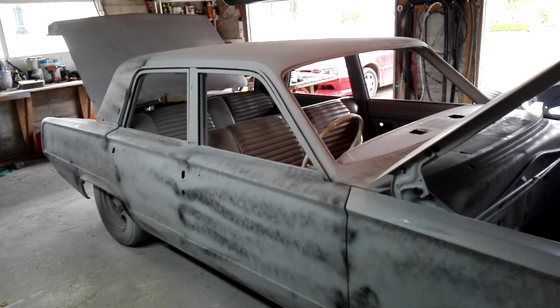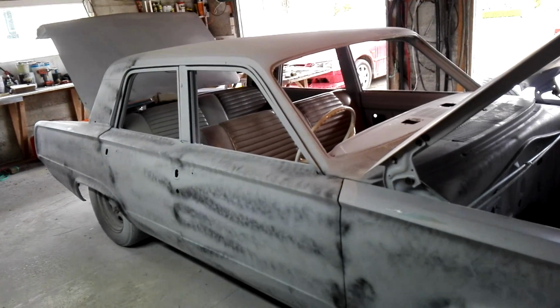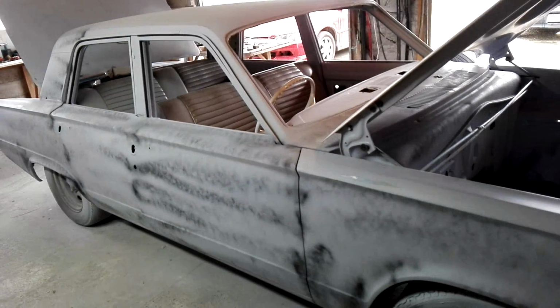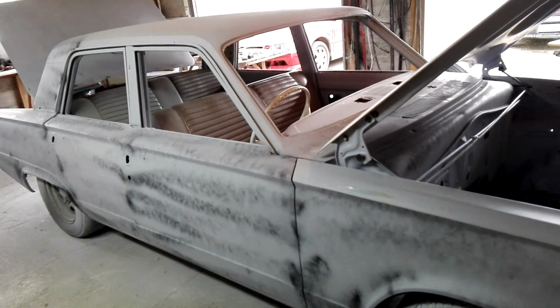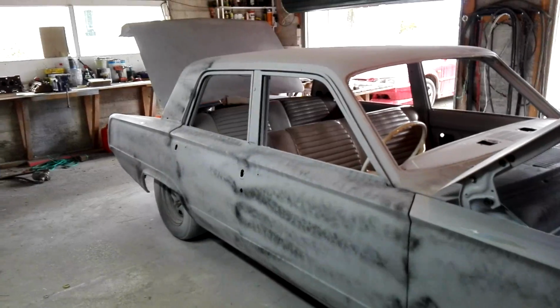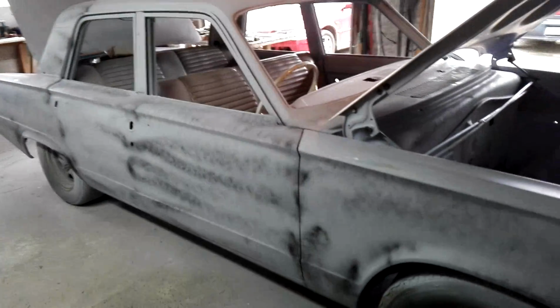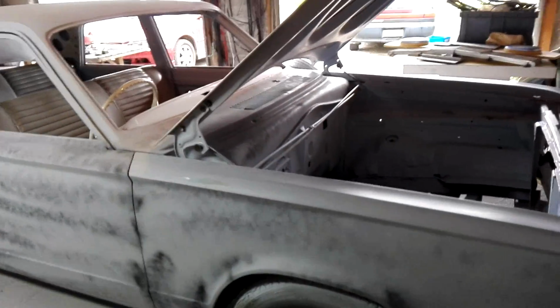So, reluctantly, I'm selling this, mainly because I put so much work into it. I know how clean a car it is now and how clean it was before, apart from the minor bits of rust in it, the back guards and the few little bits and pieces in the doors and stuff like that.